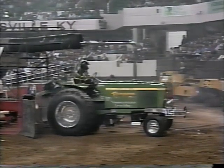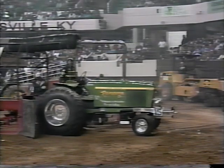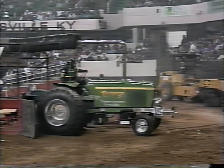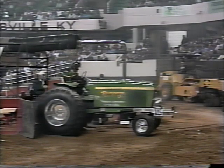Well, he got a lot of bite. He got it nose up in the air about the 175-foot mark, and he may have just been a little bit light. The question is, did he beat Knepper, or is Knepper safe in the number four spot?